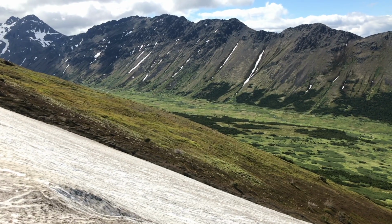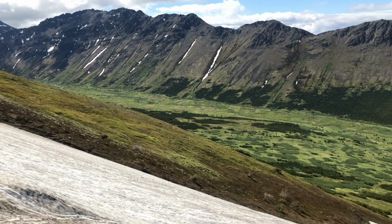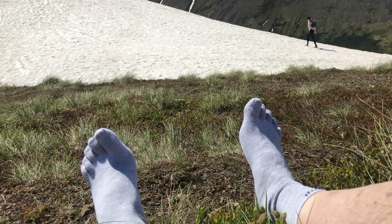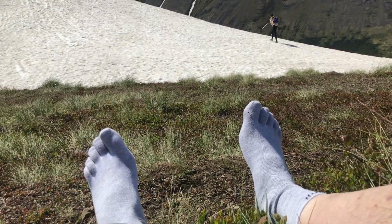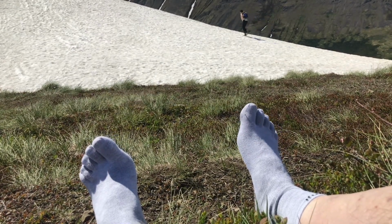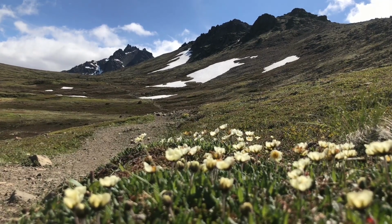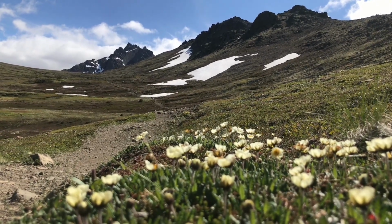Once you're at the top of the saddle, you can hike the ballpark all the way back to the face of O'Malley for the last climb. Or you can take the route that this gal is taking, which is walking the ridge line. I heard it's not too bad, but it is a little bit of a scramble up there in one of those peaks.